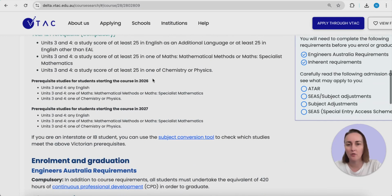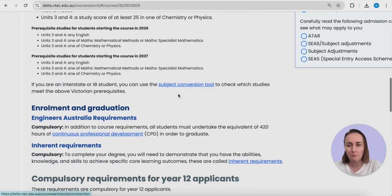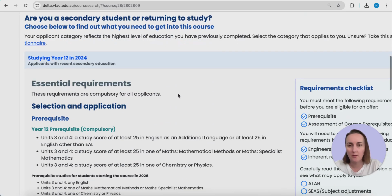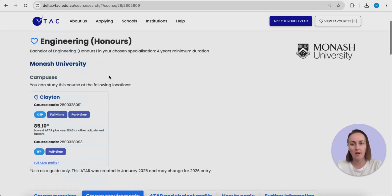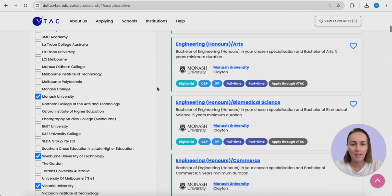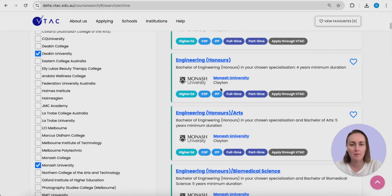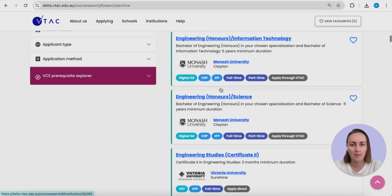And just to let you know, it is also based on the raw study score. It's not a scaled score. Okay, so that is one course. So if you were interested in engineering at Monash, they probably do have one of the most strict prerequisites, asking you to do chem or physics. But then at least you know that that's kind of the case.